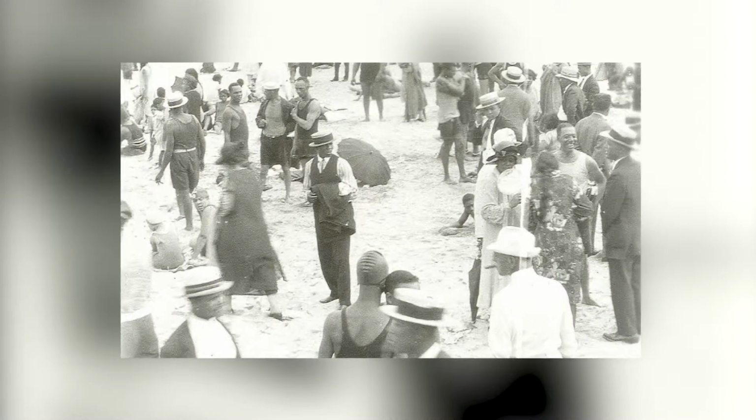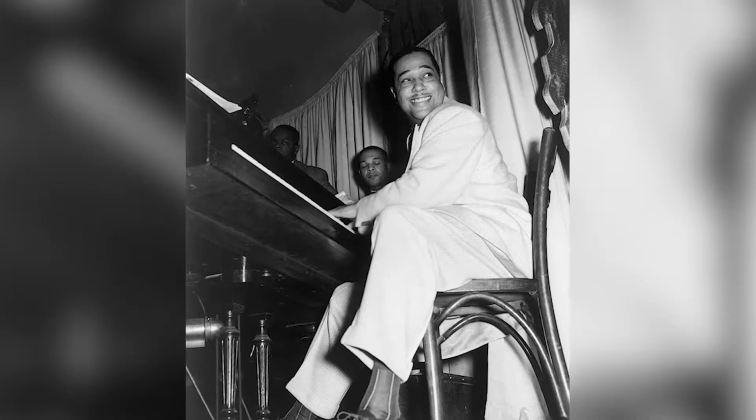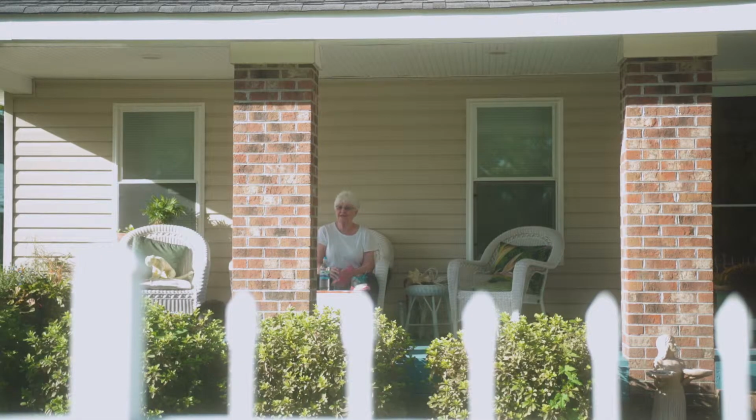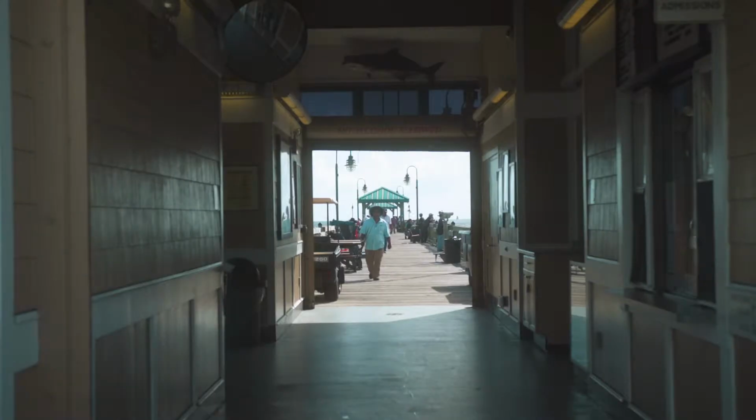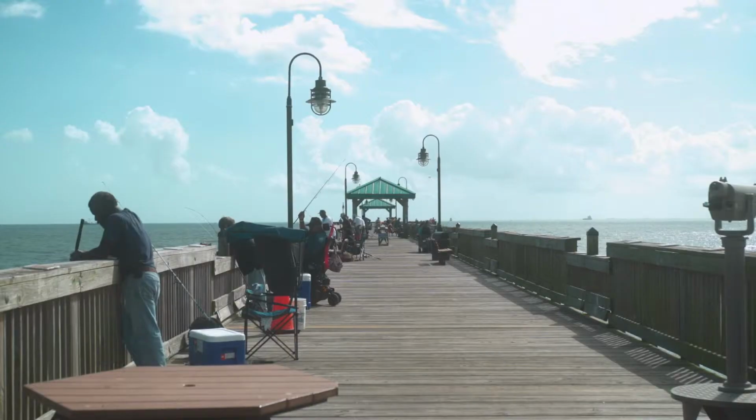All the big names would come here. Count Basie, Cab Calloway, Duke Ellington was playing. When I was a child, the beach was segregated. Now, everybody goes, and that's how it should be.